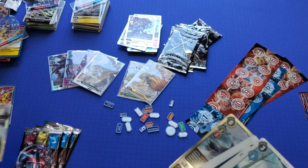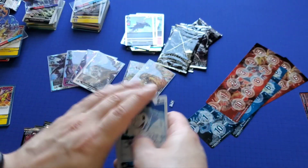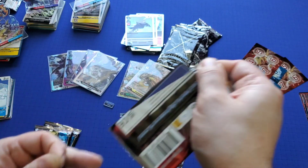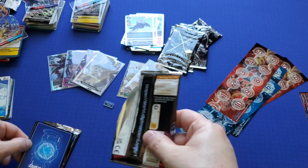I got another super rare. I told you I was going to get them. I had to get repeats. I had to. But cool. Not a problem. But yeah, they literally stopped having tournaments.